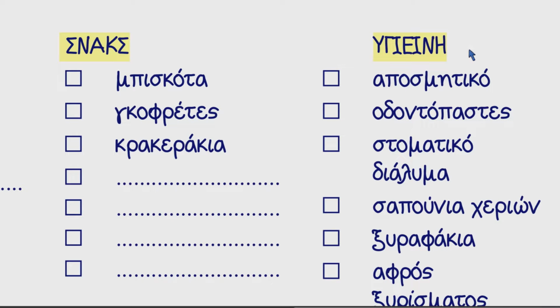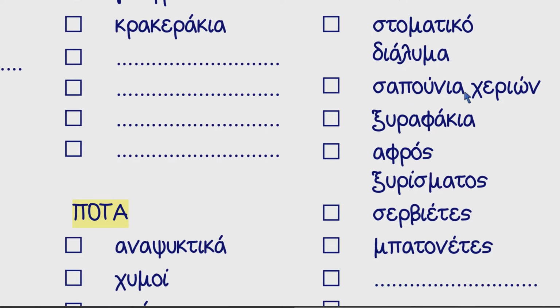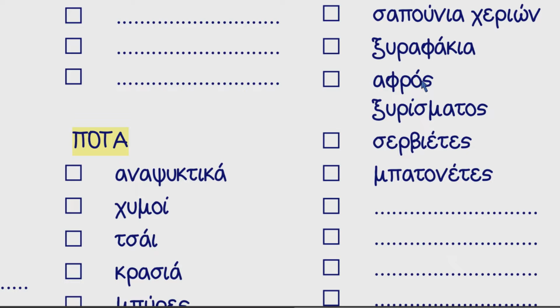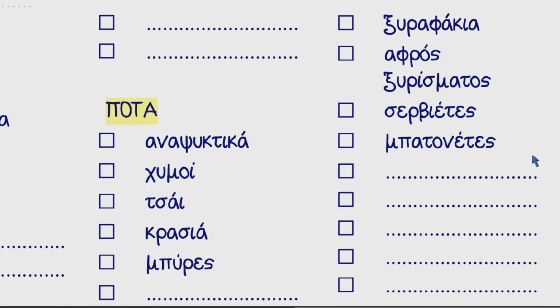Υγιεινή, in the hygiene section, we have αποσμητικό, deodorant, οδοντόπαστες or οδοντόπαστα, singular, toothpaste. Στοματικό διάλειμμα, mouthwash. Σαπούνια χεριών, hand soap. Ξηραφάκια, razor. Αφρός ξυρίσματος, shaving foam. Σερβιέτες, period pads, and batonetes, ear swabs.